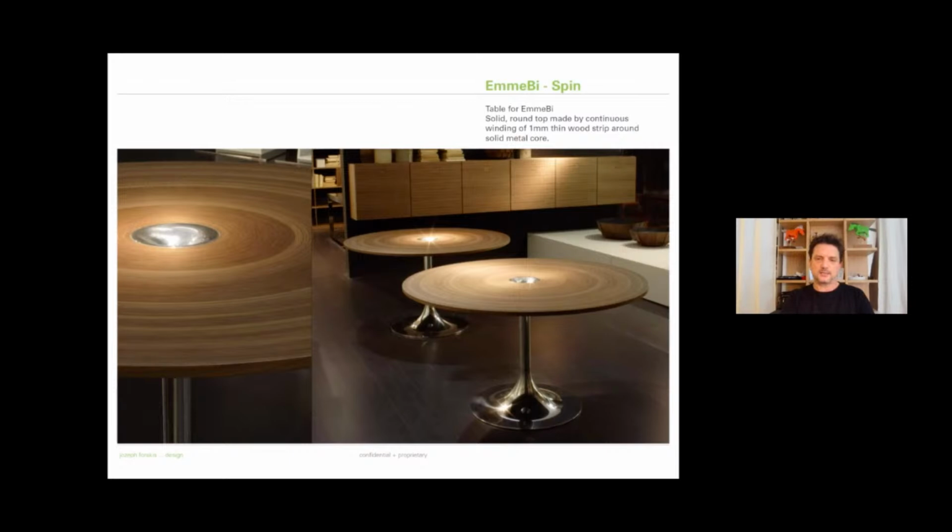Spin is also a part of an ongoing research into new materials and manufacturing techniques, which I consider part of my work. The idea of Spin is really very simple. It takes one very thin but very long strip of 1 millimeter wood and constantly winds and laminates it around a metal core until you have the solid top for a round table. But every one is unique. So it's kind of like a deconstructed trunk of a tree, where instead of the rings being concentric, you have one continuous long spiral of wood.